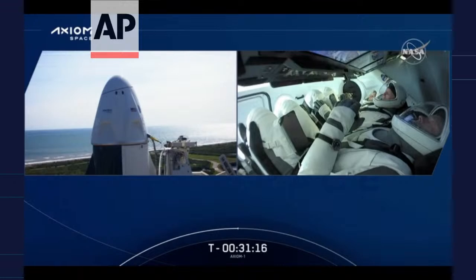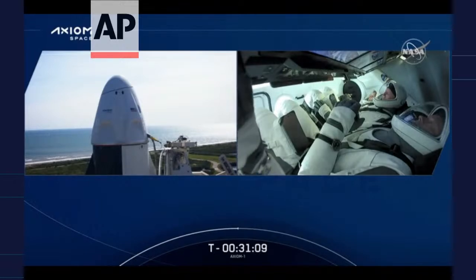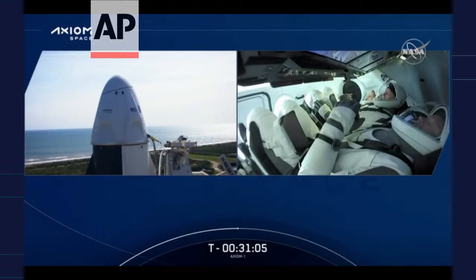Now we'll finish up fuel loading on the second stage at about T-minus 20 minutes, doesn't take very long. And then we'll begin loading liquid oxygen on the second stage at about T-minus 16 and a half minutes. We'll continue propellant loading on Falcon 9 up until about T-minus 2 minutes.